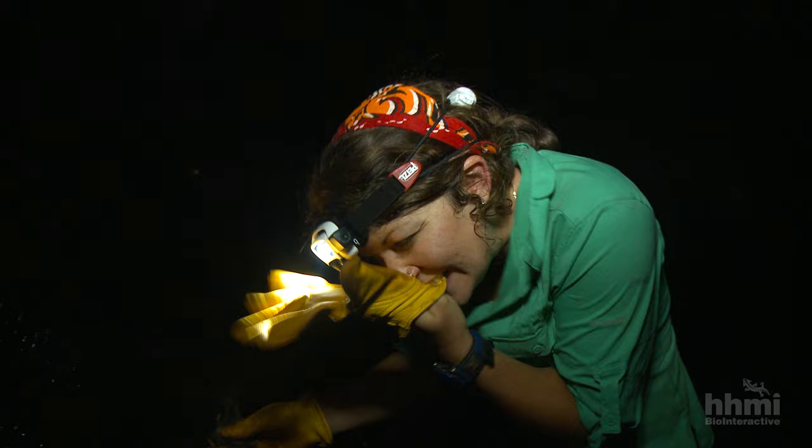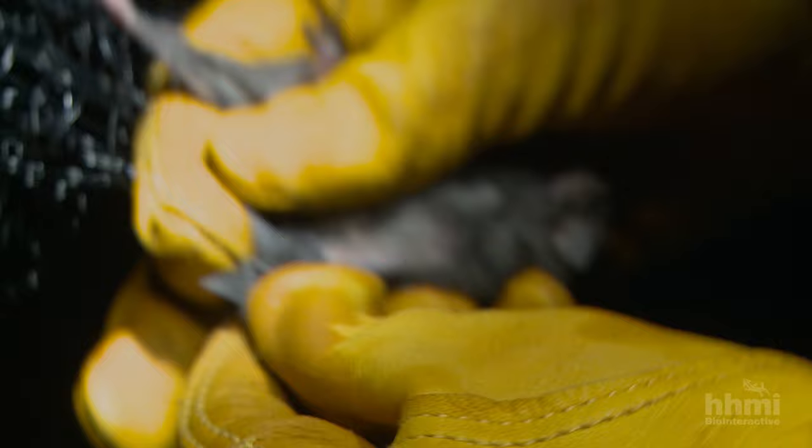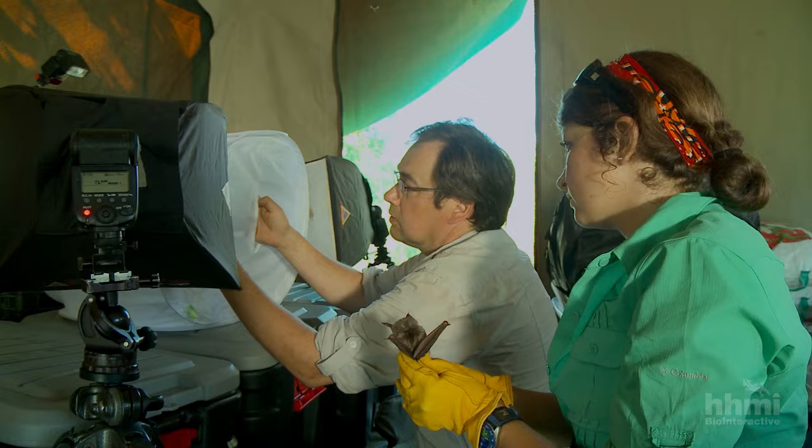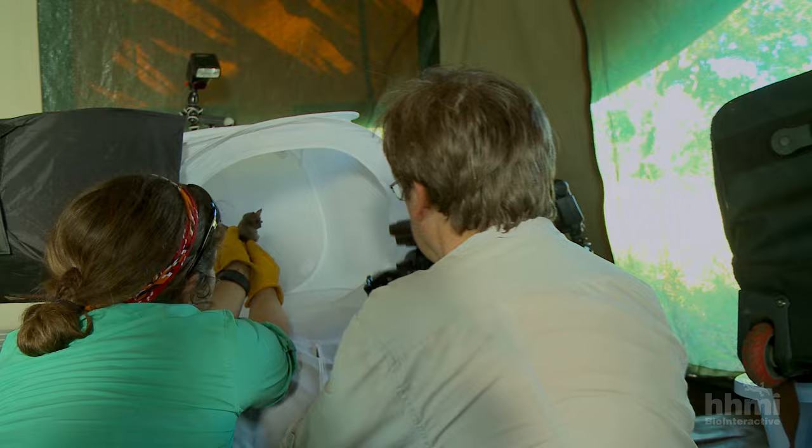So we have five, maybe six bats in the net. Trying to get them all out before they chew their way through. Wow, oh my God, this is great. This guy's bright yellow. Looks like he's even something different than the first one. At least four species. Back at camp, I bring my night's catch to Piotr to help identify the species.